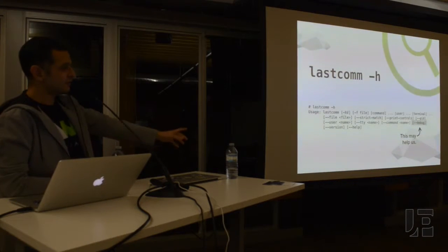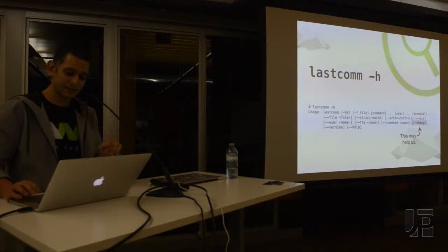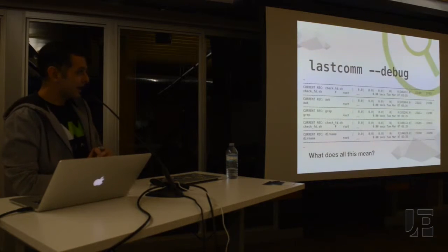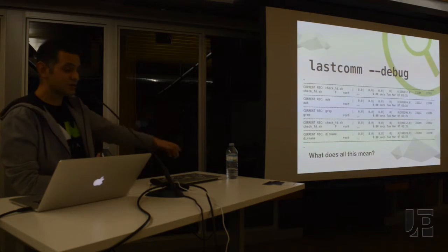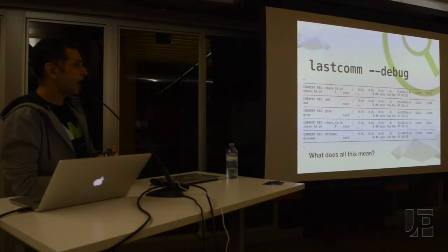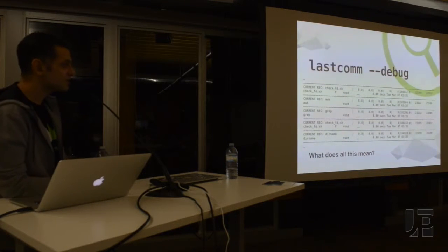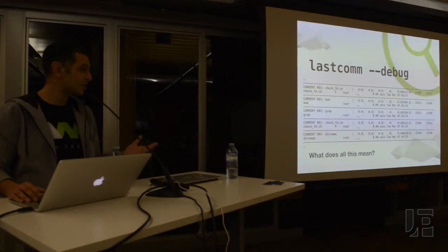And there's this nice little debug flag over there. So we thought, all right, maybe that can help us out in this case. Ran debug, and it spewed out a lot more information, a lot of confusing information. And of course, there's no headers to tell you what these numbers mean, because that would be helpful. I have no idea what I'm looking at here. This is just a bunch of numbers, right? So what does this all mean?